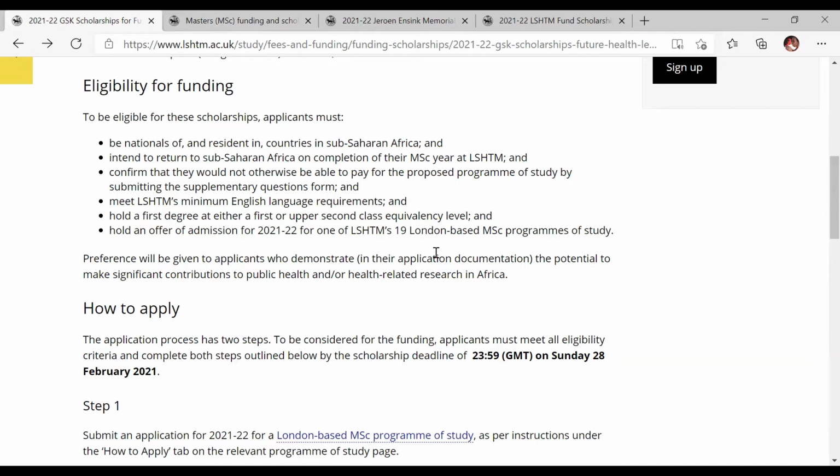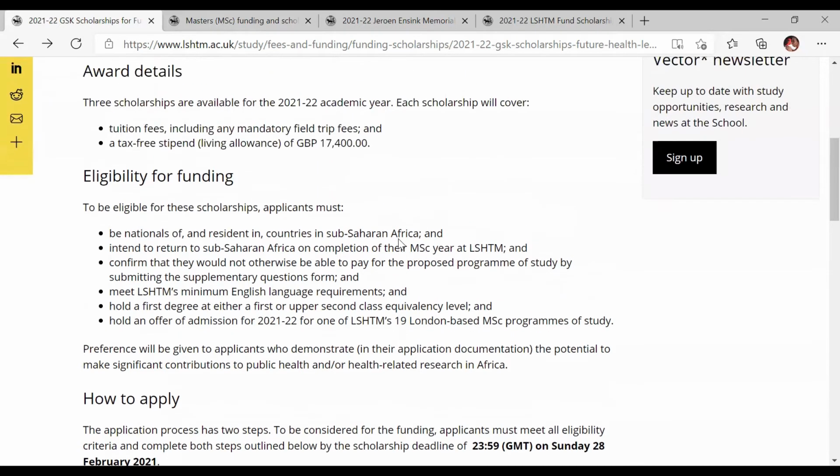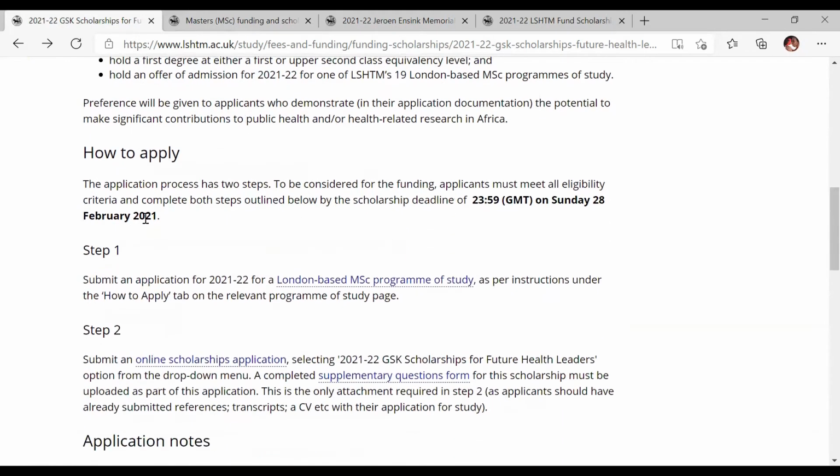However, even if you have a second class equivalent degree, you should apply, because you never know. You never know. So you should also hold an offer of admission for 2021-2022 for the LSHTM's 19 London-based MSc programs of study. So here, there are steps on how to apply, which is, in step number one, you need to submit an application for the programs.